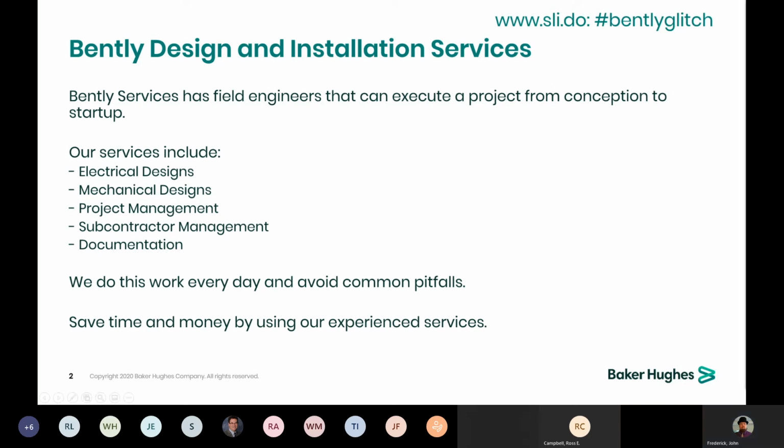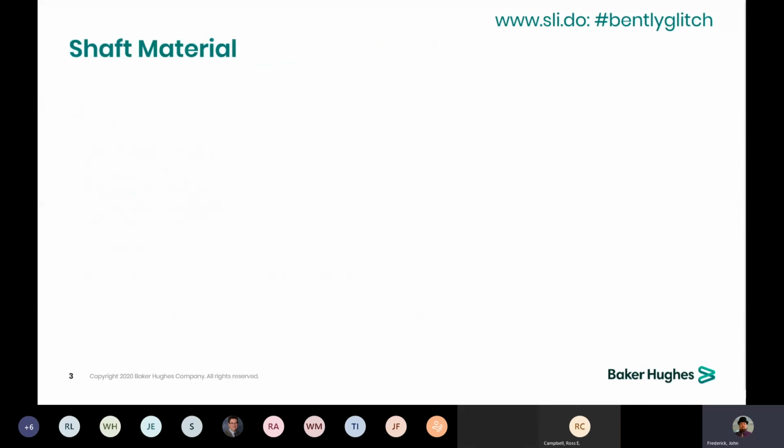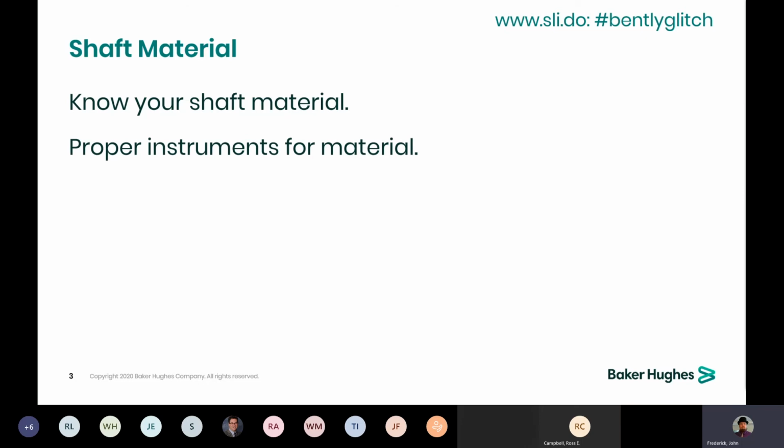One of the things we have to consider anytime we're working on these machines is the shaft material. It's important to know shaft material because our proximity probes are calibrated to read AISI 4140 steel, and using our probe to view any other material can cause an erroneous reading. So your scale factor might not be accurate, and it can give errors. So it's important to have the proper instrument for the material.